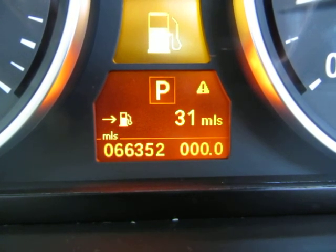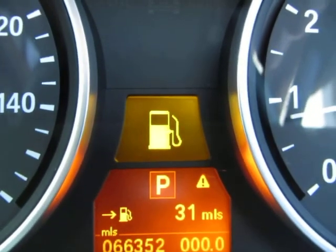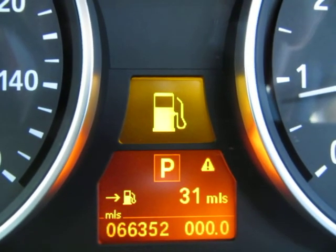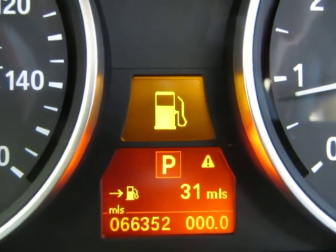Above that is a distance to empty, which is 31 miles. And the gear we're in, and it does have a warning. That little triangle is a warning, and the warning is, as you can see above the P, which is the gear we're in, park, that we're low on fuel.